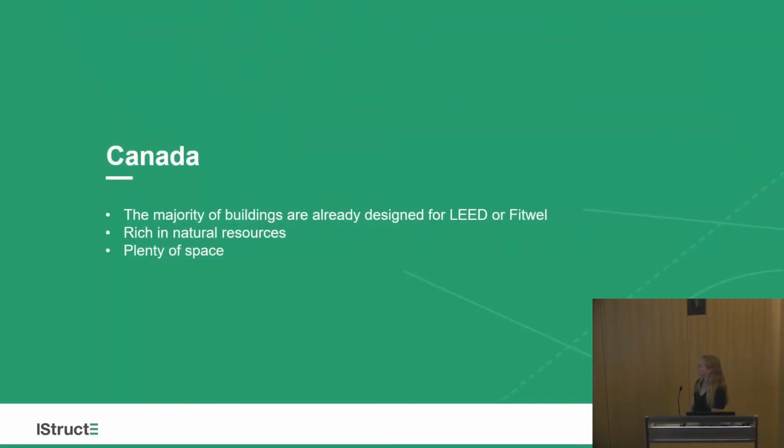Okay, Canada. Canada, like Sweden, has a number of buildings that are WELL certified. And also, I didn't just visit WELL certified buildings, I also visited buildings that were sustainable and used new technologies and new solutions. And I'll be going through two of those with you today.